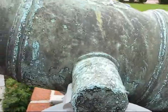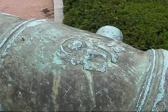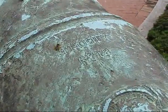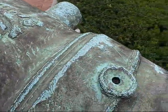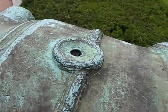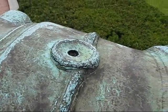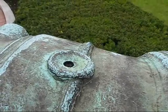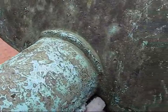I see possibly a number that might have been on the end of the trunnion here. This is the famous Lion of St. Mark. This one you can still read. It's trophy number 12. This I've seen in old pictures, this raised vent. If it's the same picture I saw, this has gotten a lot shorter through being dissolved by acid rain. It has just a hint of a rim base here. It's almost like they were embarrassed to put on a rim base.